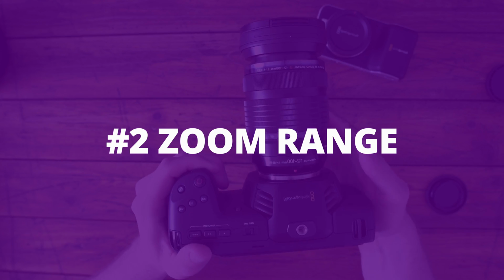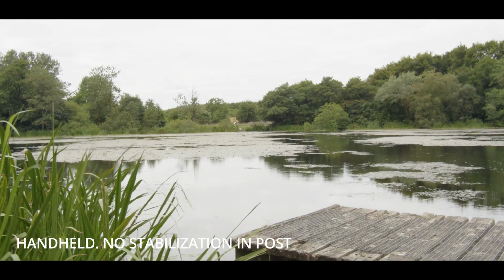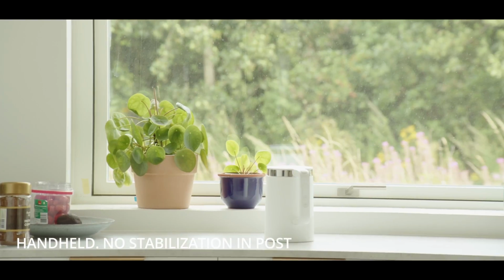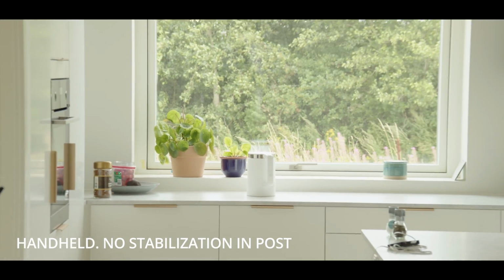Number 2, the zoom range. This was quite the big thing, being able to get all sort of shots with just one lens. That would be roughly about the same as 24 to 200mm. The bokeh and the image quality, especially while being zoomed fully into 100mm, is quite impressive, I think.